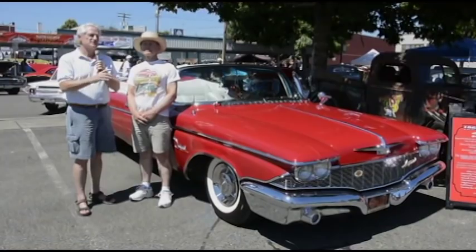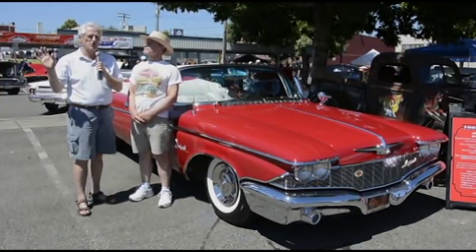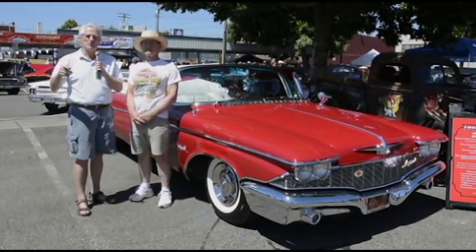When we rolled into the show today, we saw this 60 Imperial just blew us away. Out of all of them, there's more than 300 cars here, this is the one that we just made a beeline for. So Joel Holand, you have a spectacular car here. Tell us about it. Well, thank you very much, Lance.